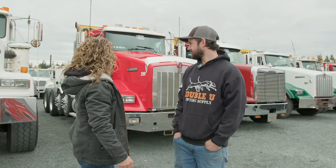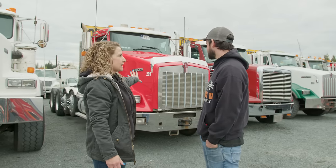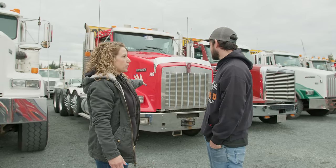We're back at James G. Murphy Auction, you guys, and we absolutely wanted to check this truck out. I'm pretty sure, is it a lowboy or is it set up to be a side dump or both? Probably both.